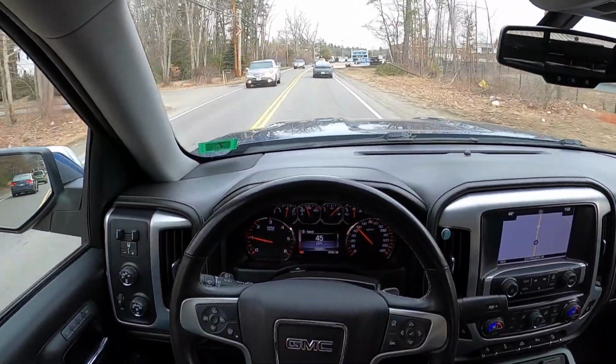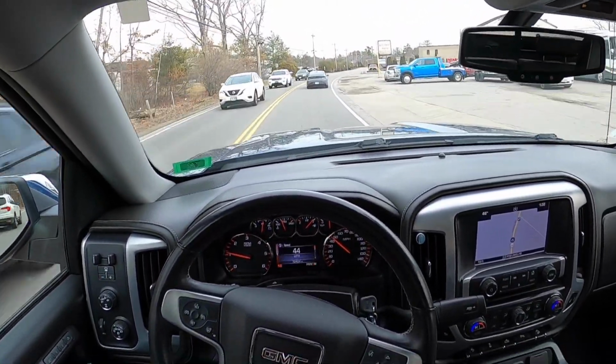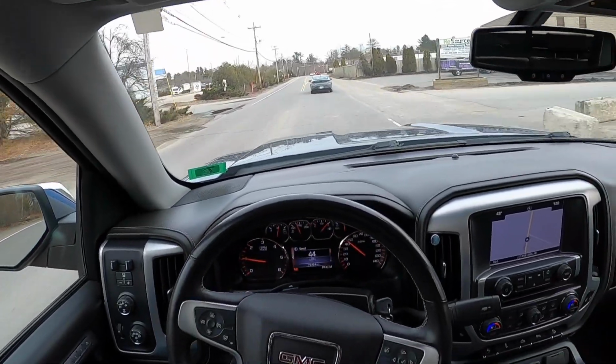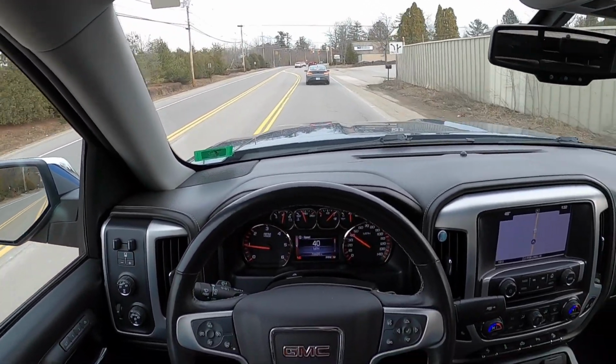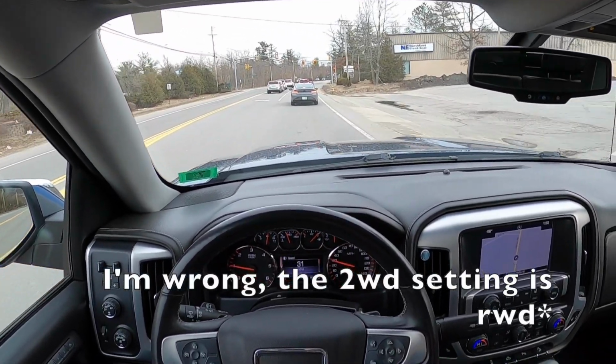So this truck has the option to switch into two-wheel drive, which we are currently in, or four-wheel drive with an auto setting too, so the truck can kind of determine when you need four-wheel drive versus two-wheel drive. And obviously the two-wheel drive is the rear tires rather than the front.